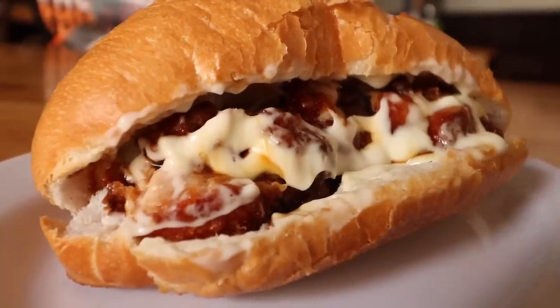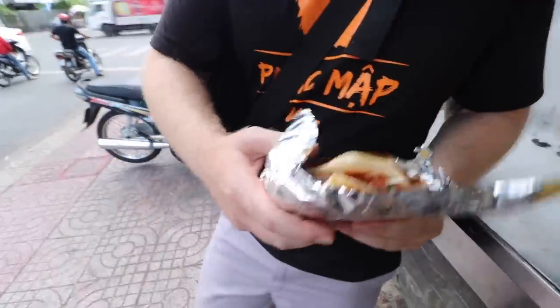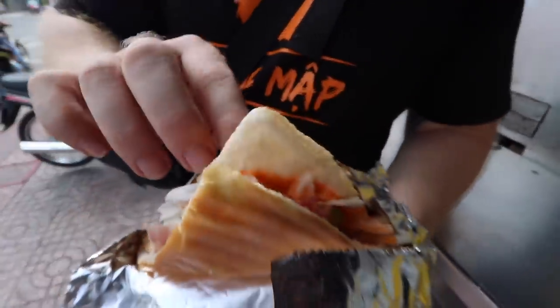Glad I didn't have any money in my wallet. The Banh Mi, that is exactly what today is going to be all about. Well, maybe not this Banh Mi in particular, but what I want to do today is show you four Banh Mi which you have probably never seen before, and I know you probably haven't tried.